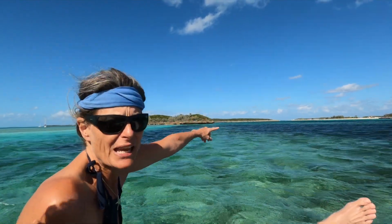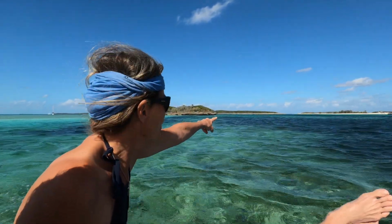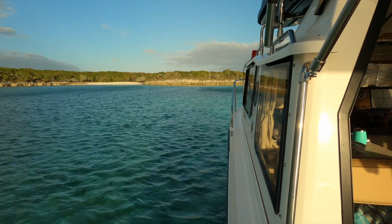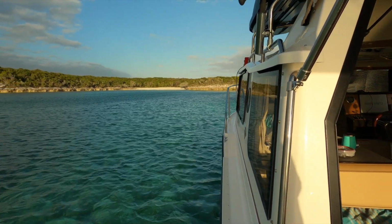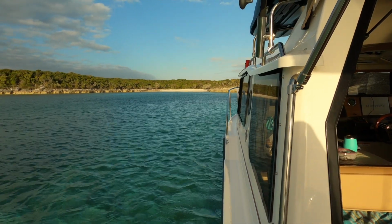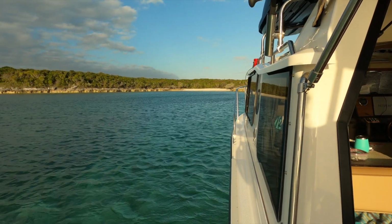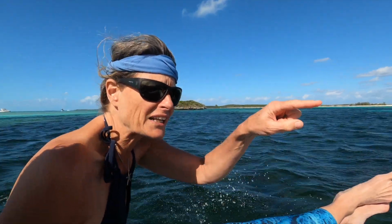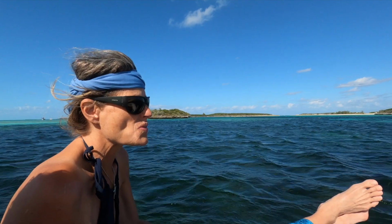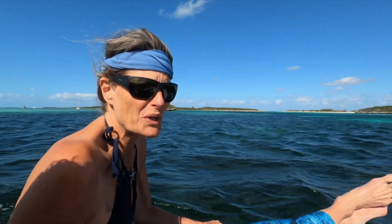Yeah. And this is where we came in yesterday. We were just noticing how you can't really see it from this angle, but the waves are just crashing in from the open water there. So we're lucky that we have a nice protected anchorage, and we're enjoying every part of the day in our little protected islands here. Do some snorkeling, it'll be fun.